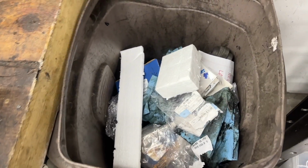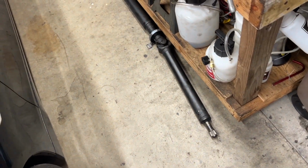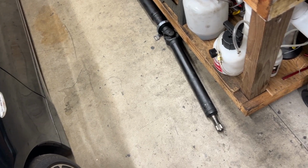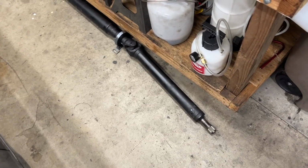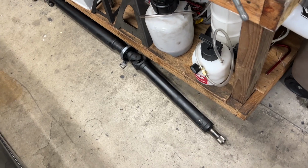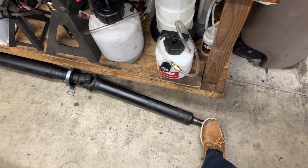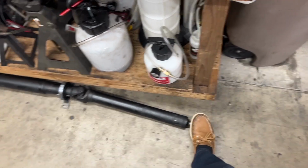So the CV joint is somewhere in there. The new one is coming. I have to overnight it from FCP Euro, which means I'll have it on Monday. The local BMW suppliers can't get any closer than the East Coast next Friday, so 8 days, so we've got to wait for that. We'll put the CV joint on there, grease it, new clip on the end, and a new hose clamp.